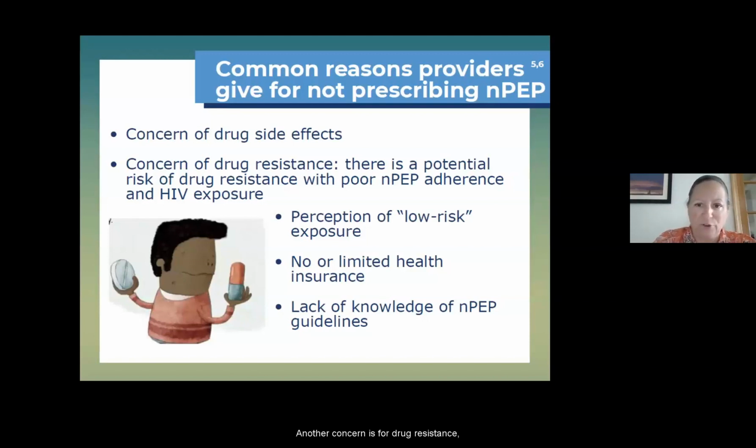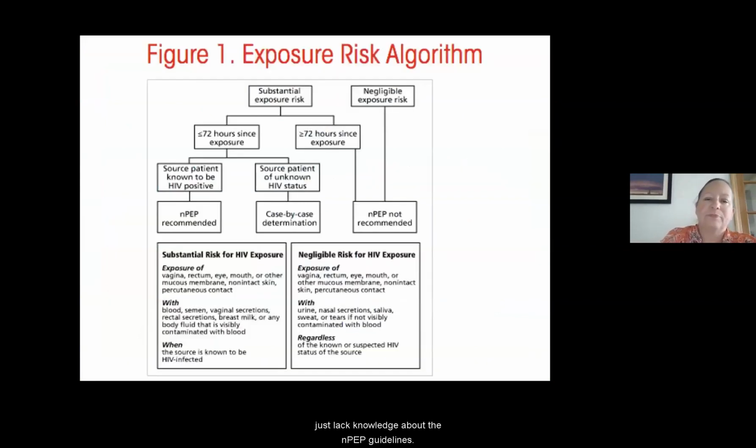Another concern is for drug resistance. There's a potential risk of drug resistance with poor nPEP adherence and HIV exposure, but that's very low. Perception that the exposure that the person's coming in with is a low risk, and that's not always the case. No or limited health insurance, or simply some people have just lack knowledge about the nPEP guidelines.